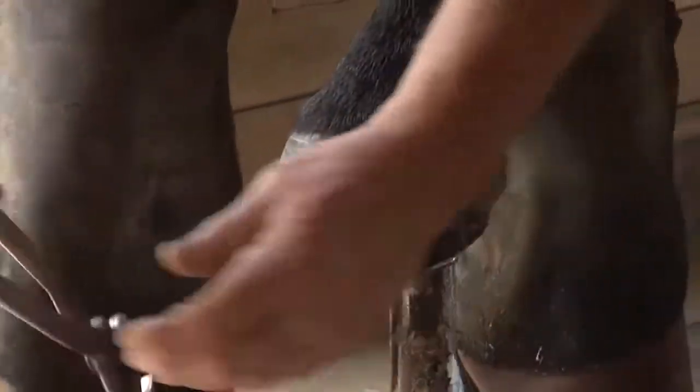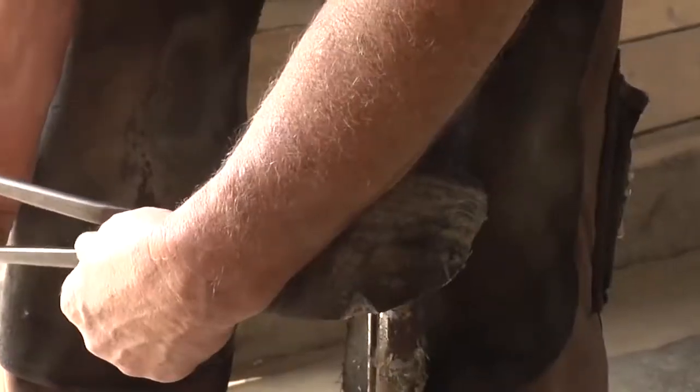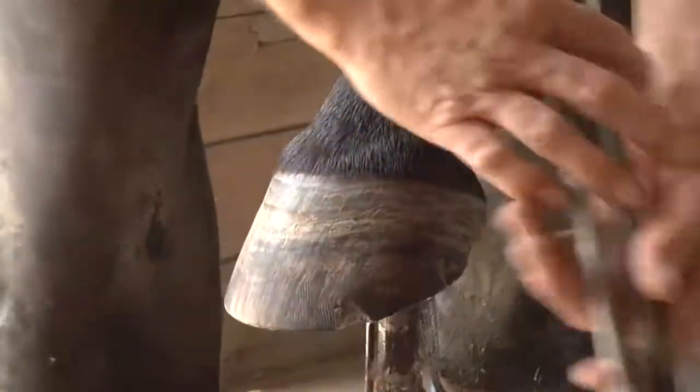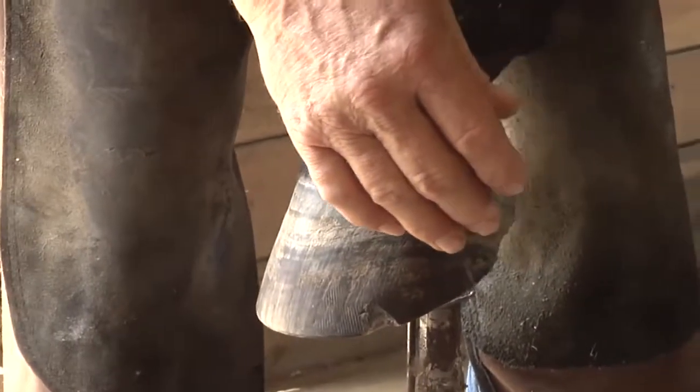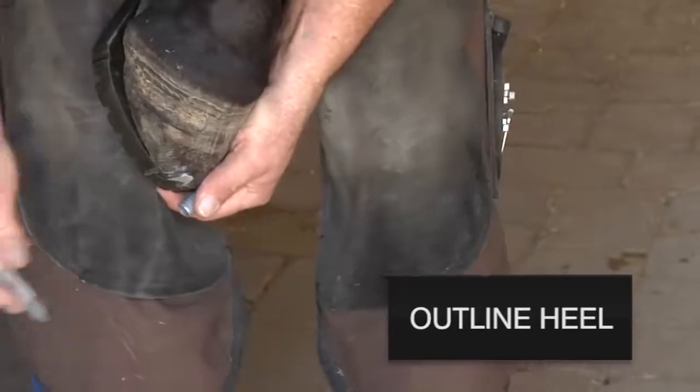Since this mare is a little sensitive, she'll probably want fewer nails. So this way, if I use the clips, I can go to a minimum amount of nails, 4 or 5 even. These came out pretty much in the right spot that we want. Mark the heel area.